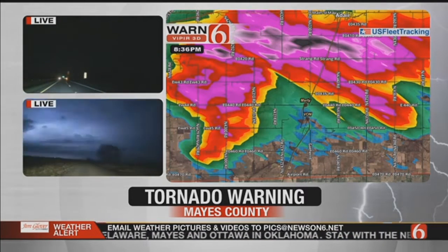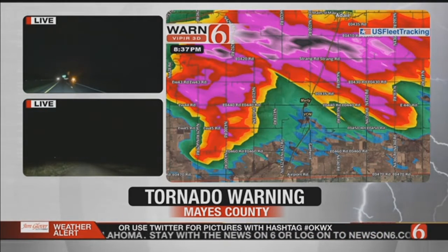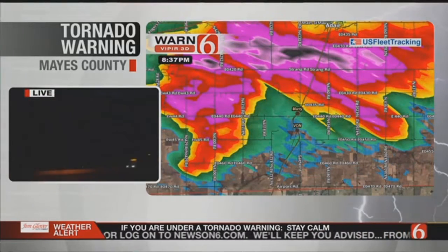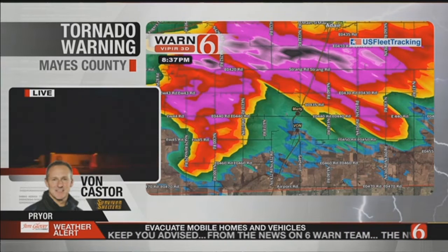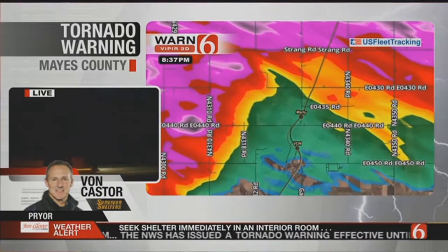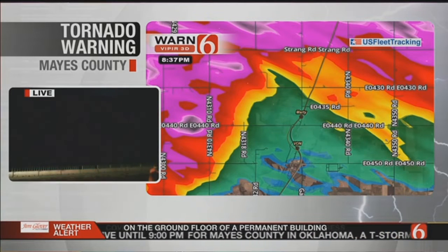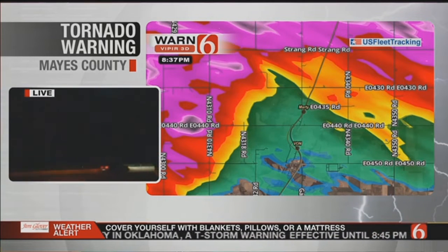Vaughn, I'm going to start with you. What do you see? What do you got? Okay, Travis. Yeah, we're north of Pryor, probably. Looking to the northeast, to the northwest, there's not anything on the ground. There is what appears to be maybe a little bit of a lowering, but nothing that I can tell that's on the ground right now, Travis. So we're here in a little construction area off the road, and we're going to watch it as it crosses over Highway 69 here, Travis.